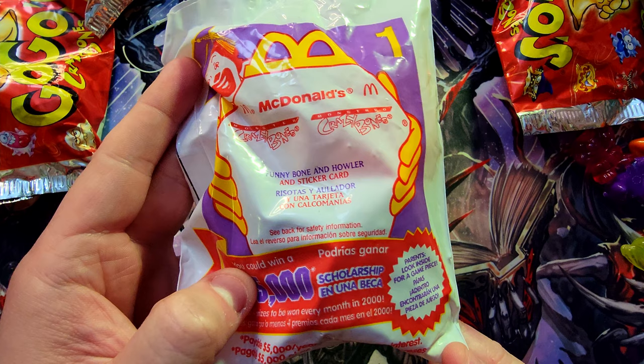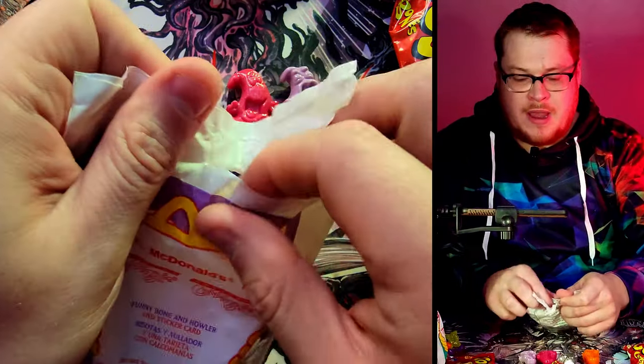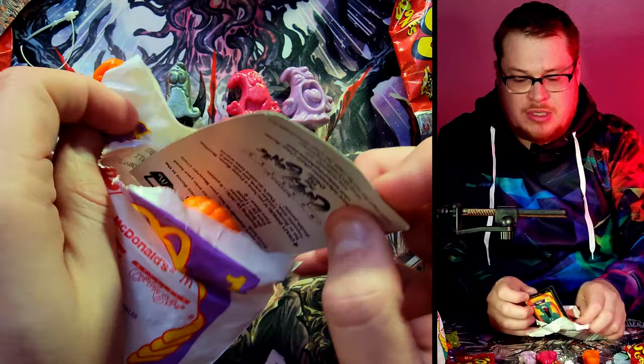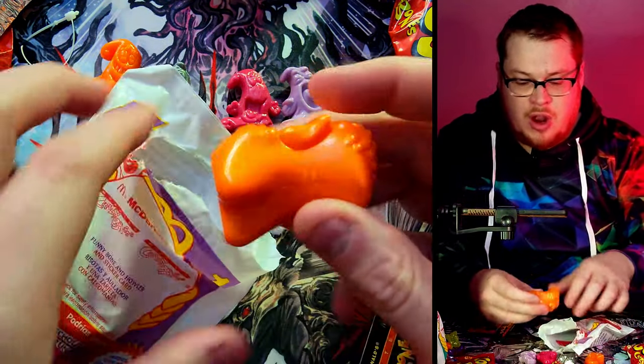Let's open up Funny Bone and Howler from the Mickey D's. Slice into it here and see what we can find. Should we try to pull out the sticker first? I'll pull out the sticker first. Oh, I'm seeing some orange. Seeing some orange of one of them. We got an orange one. We got Fang sticker or card or whatever.